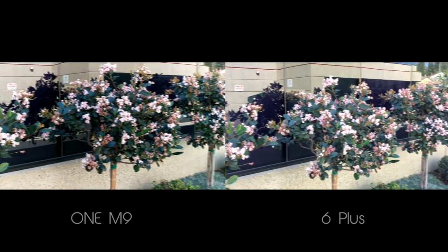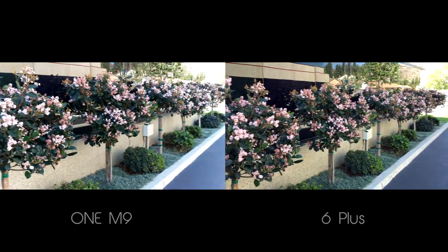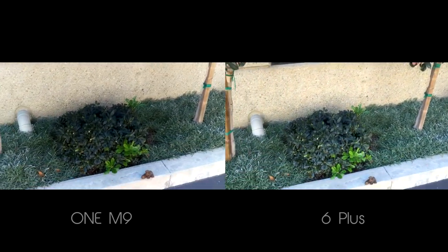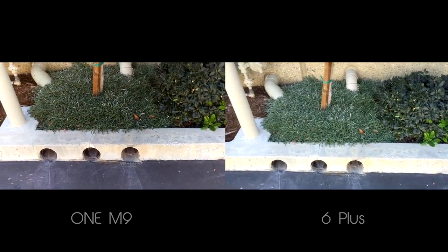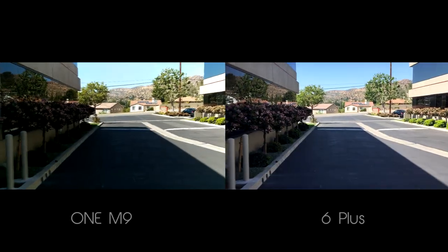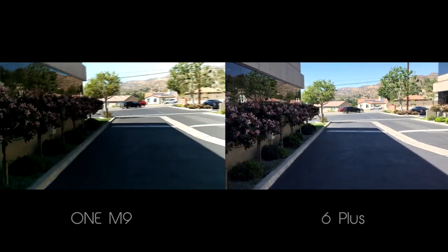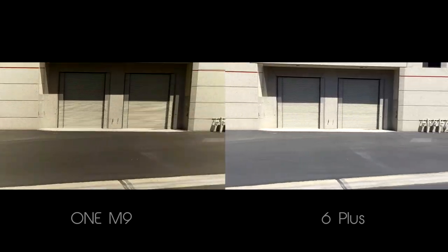However, the focusing on the M9 tends to wander a lot, creating a very shaky viewing experience. The only advantage that the M9 has for video is that you can film in 4K, which means that there's a lot more detail and more room to work with if you do cropping. I honestly would like to see them stick to 1080p and add optical image stabilization instead, because there's just too much shakiness in the video and I feel that the 4K option is useless to most people.